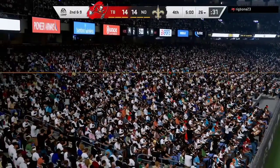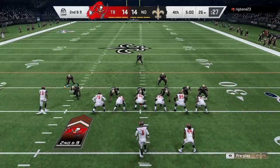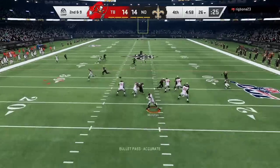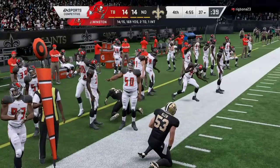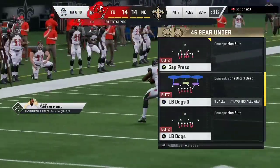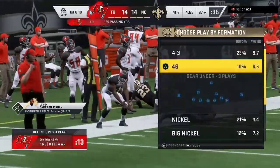On 2nd and 9, Winston. He finds his tight end Howard. That's complete. It's a gain of 11, and the Bucs have a first down. Nice job, nice patience right there. Put him on the right side, let him work his way across, put the ball in his hands, and let him work his way upfield with a catch.